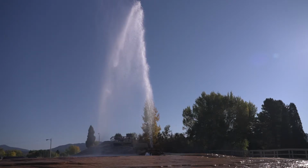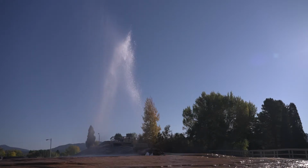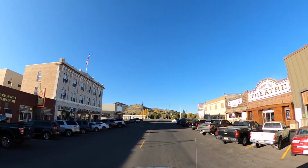The geyser is open to the public, no fee, and you can walk around town and explore more about the town's history, museums, mineral water, and some other hidden treasures.